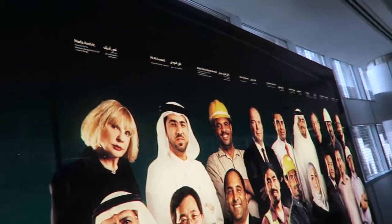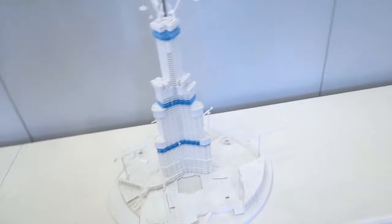It looks like these people are them. We've got some people's names up there, some down here. Here it shows the development of the construction. So we've got stuff there. This is how it looked before, and they just added some more stuff to it. And this, you got tons of stuff.